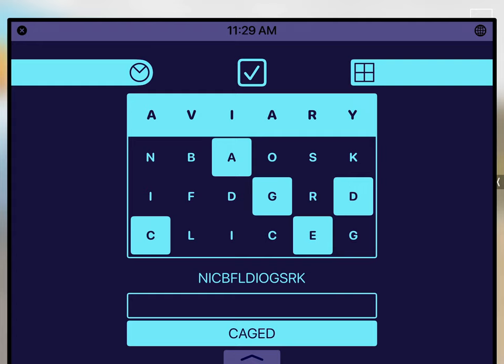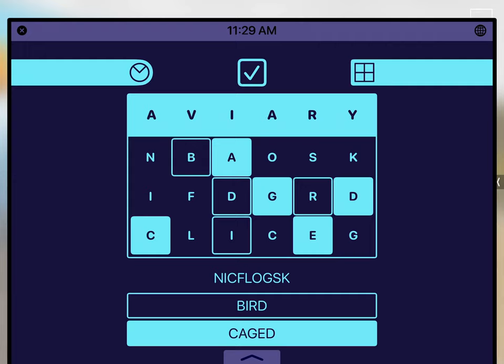So let's work on birds next. And it's going to be B-I-R-D-S. And now we have to work on flocking. You're going to tap them three times to get it into the right order. F-L-O-C-K-I-N-G.